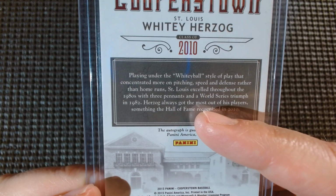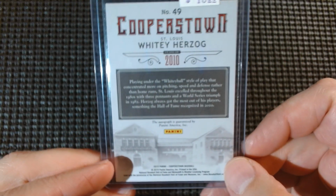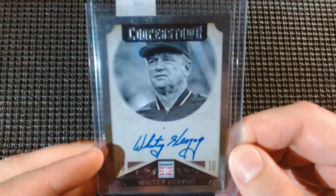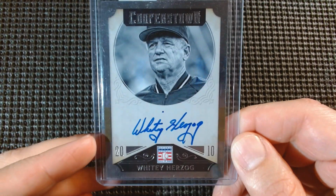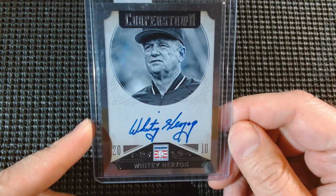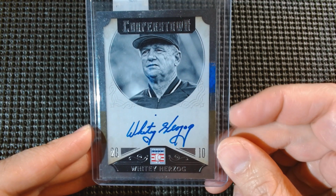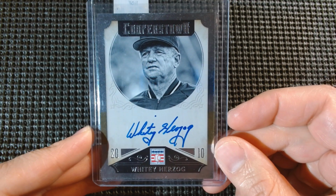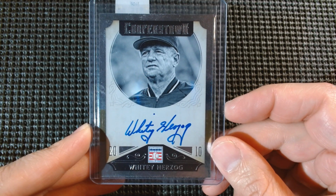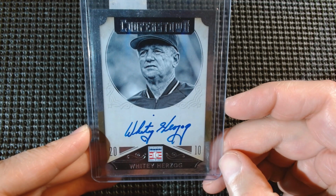Look at that. He had a World Series in 1982 with the Cardinals. So that's pretty sweet. And it's one that I've never seen before. I've never seen these silver ones. So normally when you buy a hobby box, you get one autograph from these Hall of Famers, and it's usually going to be like him and Bruce Sutter and stuff like that. And then I actually almost bought a Bruce Sutter autograph today, but it was like 20, and I didn't know if I wanted to pay 18, and I was like, I can wait on that.